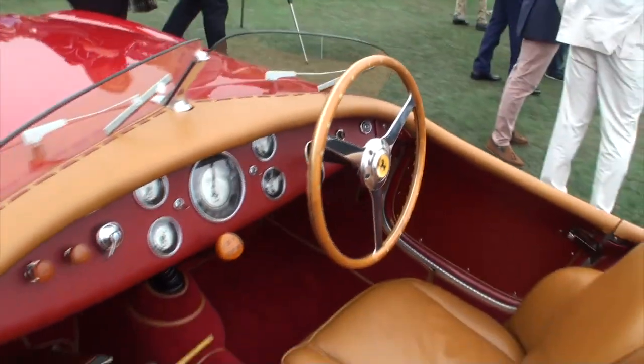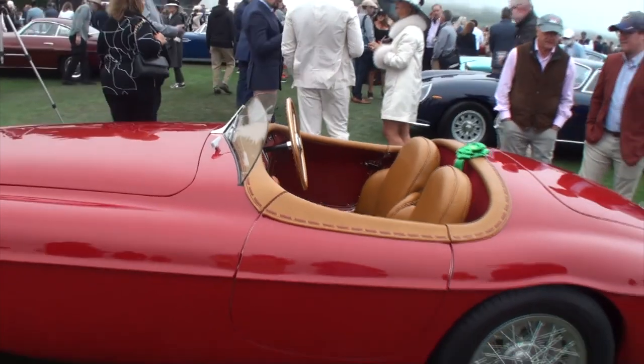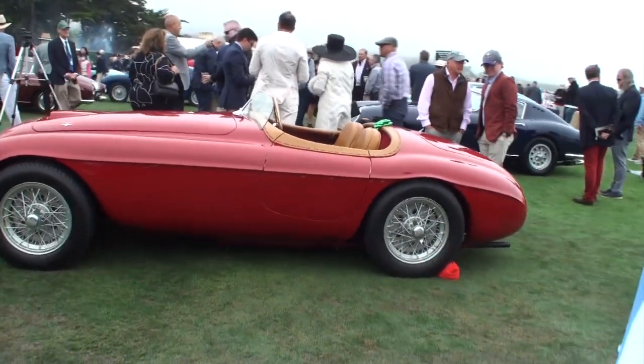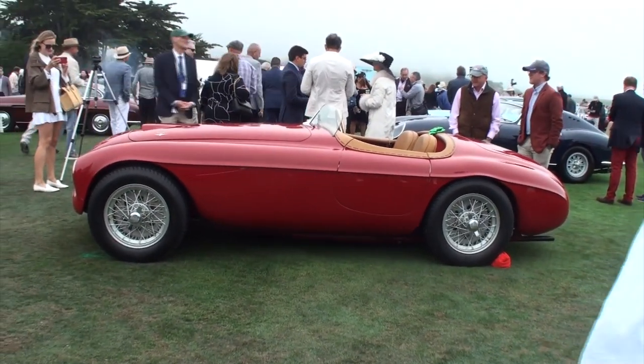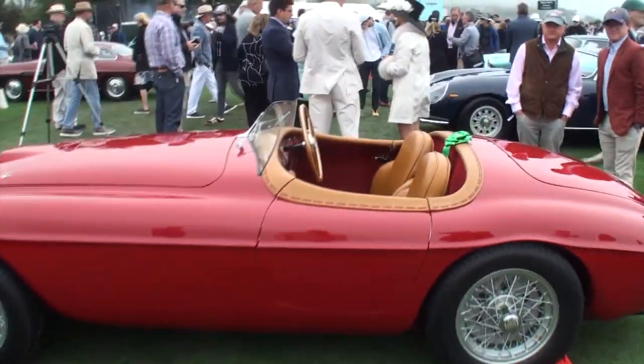All right. Let me take one more step back and we'll get a shot of the side of this one. They can take pictures at the same time. Beautiful. Absolutely amazing. Number two. Let's pop the hood, shall we?